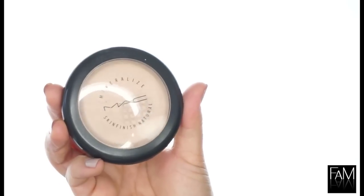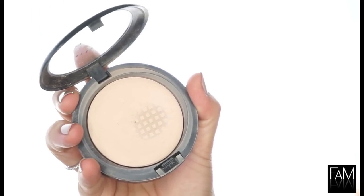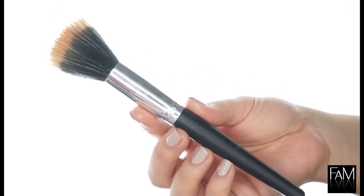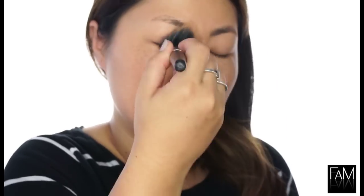Now this is the finishing powder that I apply especially on the T-zone with this brush. This brush is very nice because it deposits the right amount of product. It's very light, so the powder is not cakey.